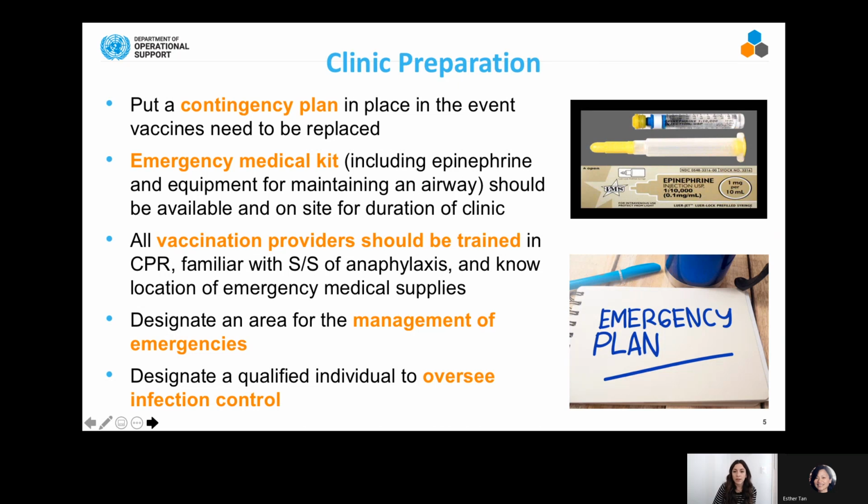All vaccination providers should be trained in CPR, should be familiar with the signs and symptoms of anaphylaxis, and know the location of emergency medical supplies. Walking through some scenarios can be helpful during a staff meeting to make sure all staff have the opportunity to ask questions. What are the signs and symptoms of anaphylaxis? What would happen if a patient presented with X, Y, or Z?